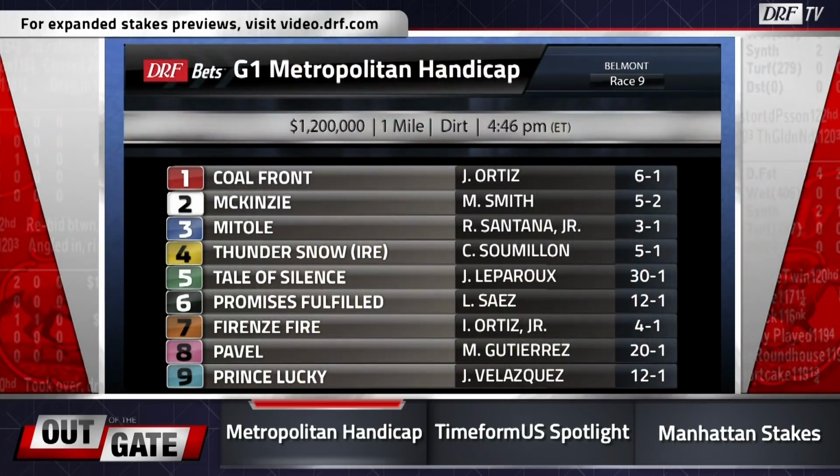Let's take a look at the field for the Grade 1 $1.2 million Metropolitan Handicap, the Met Mile. This might actually be the show stealer on Saturday. I know the Belmont Stakes is the main event, but just take a look at the horses in the Met Mile. It's just one classy runner after another. This race is carded as race number 9.